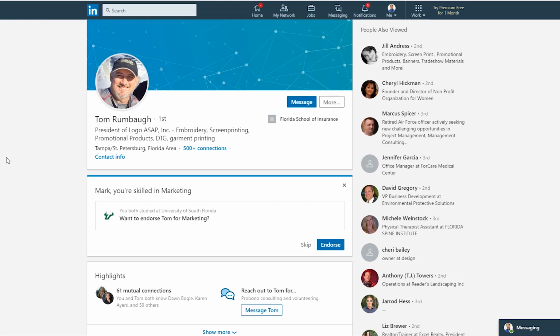And then you have a spot for your name, and under that is where most people would put their title and then a description about their position. Tom down here has president of Logo ASAP. It's the company that he used to own, embroidery, screen printing, promotional products, etc. That's fine. You can definitely do just that, but you might also consider pitching your services and your company and what you can do for the people that are looking at the profile, as opposed to who you are. So it might be, hi, my name's Bob Smith. I make custom t-shirts and polos for businesses just like yours. Or I create spirit wear for sports teams in the Minneapolis area.